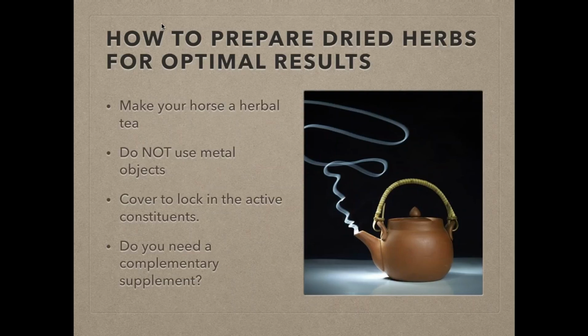Alright, I've included this next slide because I can assure you that most people don't quite feed their dried herbs correctly to their horses. And just running through this, I'm going to give you the best way to get the most out of the herbs so that you're getting the most bang for your buck.